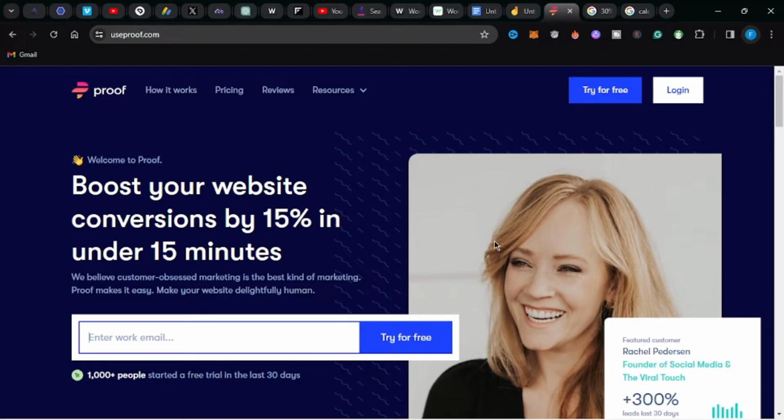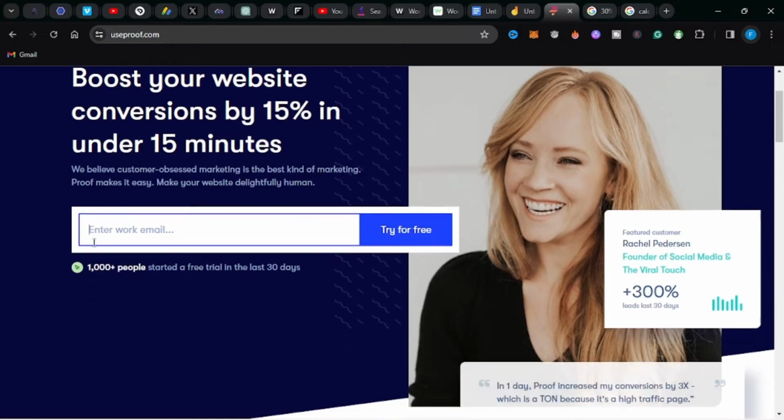useproof.com, right? So when you get to useproof.com, you see that they say, boost your website conversions by 15% in under 15 minutes. It means that if a particular business is already earning about $4,000 in a month, it helps them increase the earning by 15% in 15 minutes. And it's great. Now, you're not going to be putting in the work. You're not going to want to do the work for them. You're just going to help give them the tool. And once they get the tool, this works for them. All right? It's that simple.